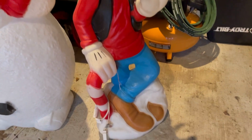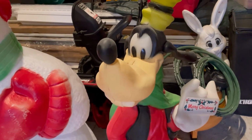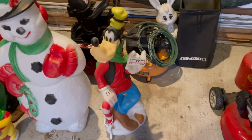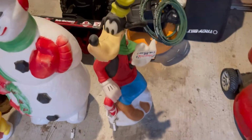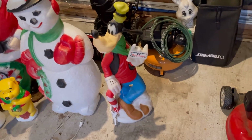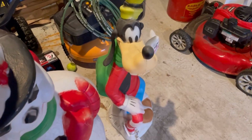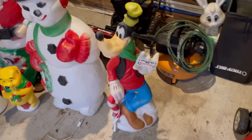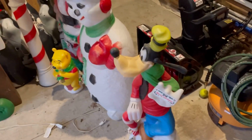Amber actually has one like this, but not in this condition. The one she has is missing the ears and the nose, and also the Merry Christmas in his hand. Now, in this condition right here, based off the fact that it is complete, it's about a $500 blow mold. Again, unbelievable, honestly. Just a simple blow mold like this, plastic, nothing too crazy special, you would think. $500. That is awesome. And like I said, he knew the values of all these. He was really good about price. He wanted them to go to somebody that would appreciate them. And that's what is going to happen with a lot of these.